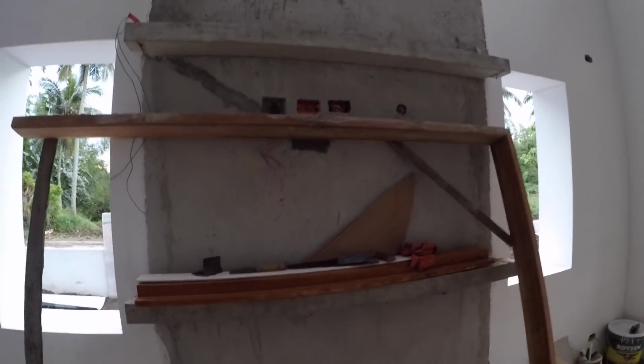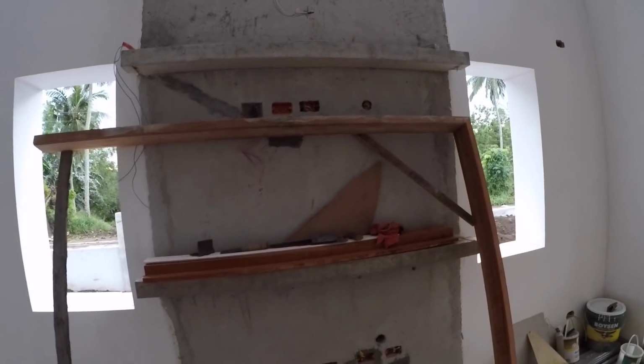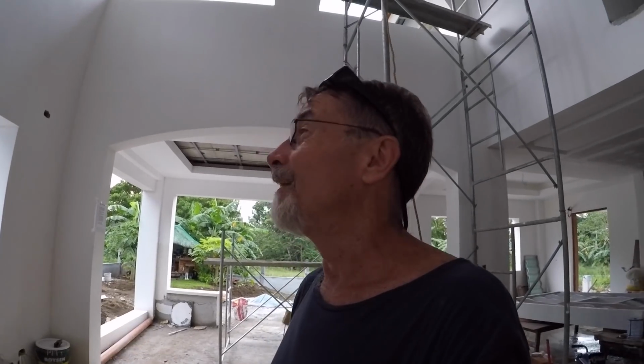So I did talk with my builder about this section right here, and we are not going to put the stone here, and he agrees with me, but he agrees with everything that I say. I don't know if he's agreeing with me just to agree with me, or if he really does agree. But I think it's a good call.